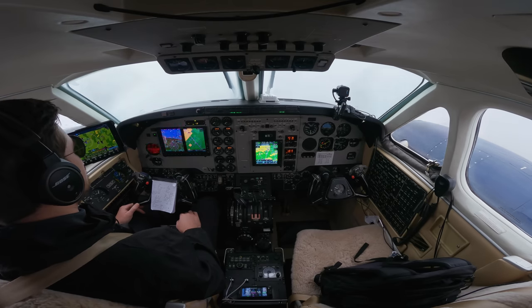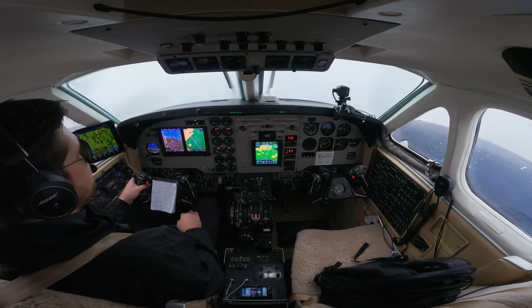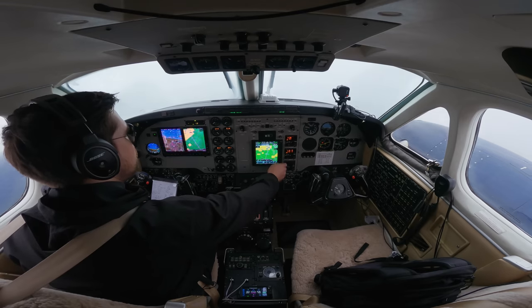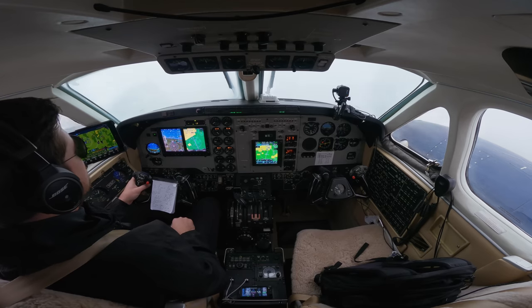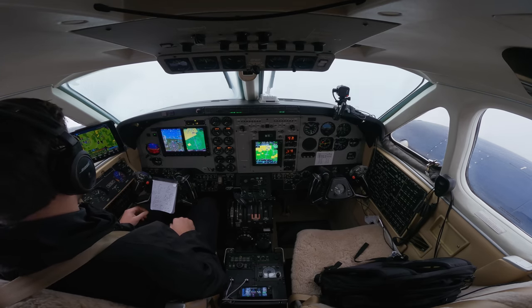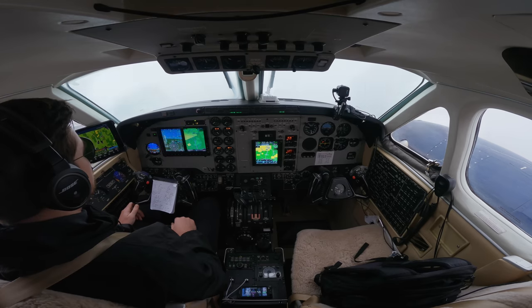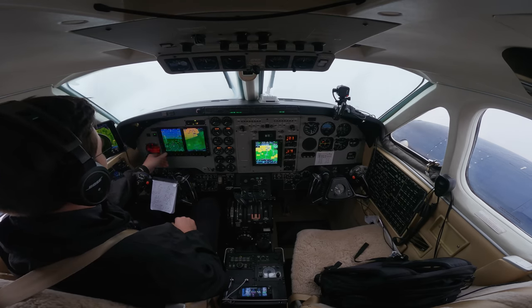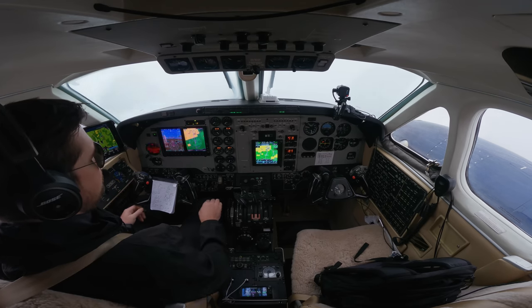Four Flight 902, contact John Tune Tower 119.45. 119.45, Four Flight 902. John Tune Tower, Four Flight 902, Zara 9, runway 2. Four Flight 902, John Tune Tower, runway 2, cleared to land, wind calm, altimeter 3013, monitor flight conditions on the way in. All right, 3013, runway 2, cleared to land.